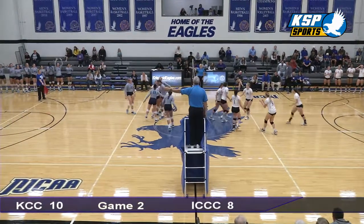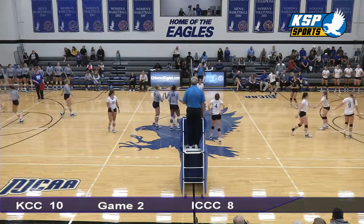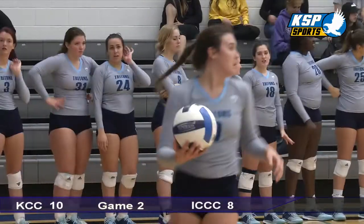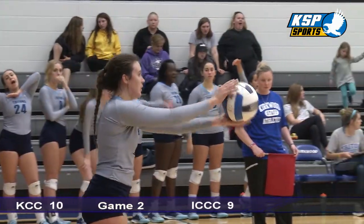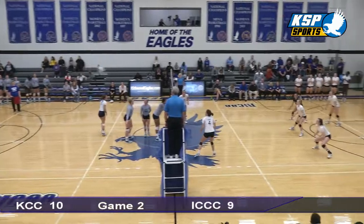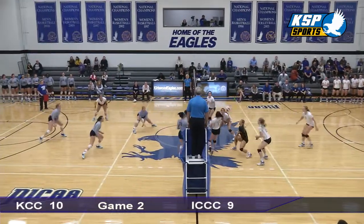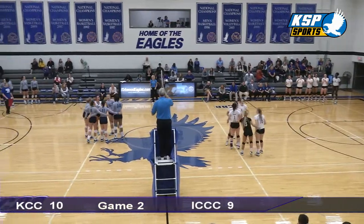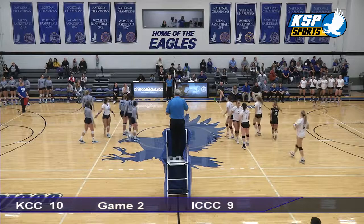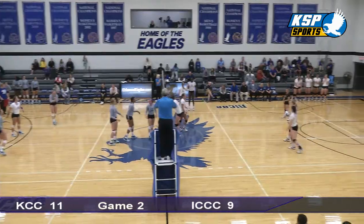Nice kill by number 30. The Eagles tried to block that, but they just weren't able to keep it on the Triton side of the net. Tritons with the serve now. Nice block by the Tritons. But it looks like they got into the net, giving the Eagles another point. 11-9 now, Eagles up by 2.